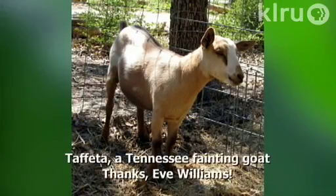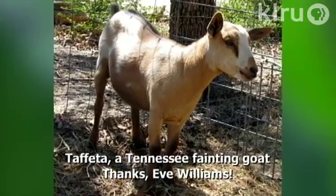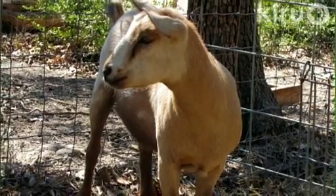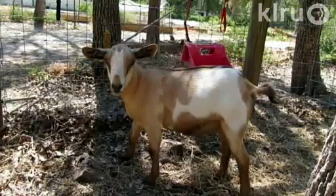Our pet this week comes from Eve. This is Taffeta, a young Tennessee fainting goat. She and her sisters contribute nanny berries to Eve's organic garden. The manure is a natural, slow-release source of nutrients for the soil. Eve writes, I get love and affection from my goats as well as good food from my garden. Who could ask for more?